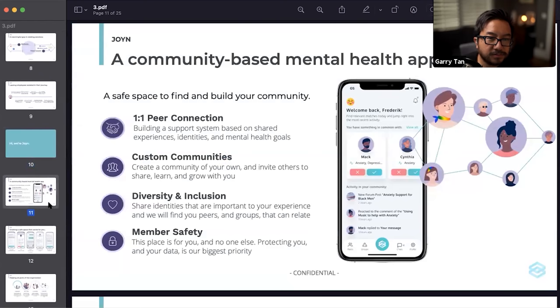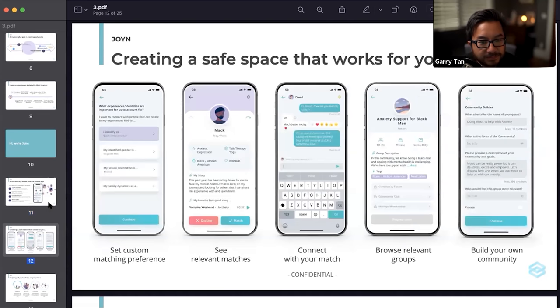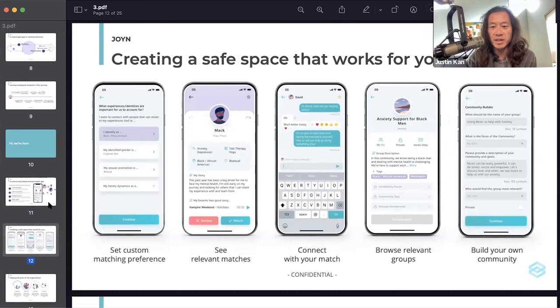Community-based mental health app, one-to-one peer connection, custom communities. So I kind of assume that the names and avatars are private. They're anonymized. Yeah, must be. That makes sense. And this is inside your company, right? Yeah. Being a safe space that works for you. So you set matching preferences. So it's kind of like 7-Cup inside your company is what I'm understanding.